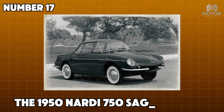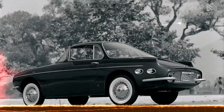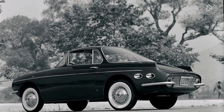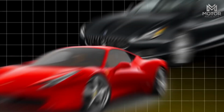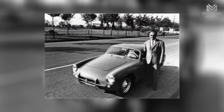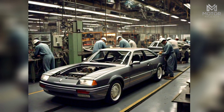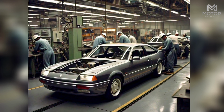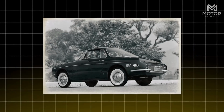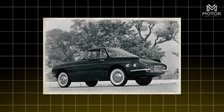Number 17. The 1950 Nardi 750 Sagittario, where race car engineering met street-legal dreams. While Ferrari and Maserati were grabbing headlines, a brilliant engineer named Enrico Nardi was quietly revolutionizing sports car design in a small workshop in Turin. And this, the 750 Sagittario, was his masterpiece.